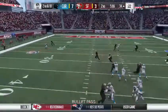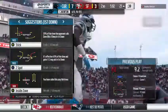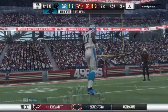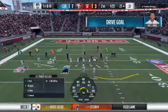On 2nd and 10, Newton. Caught left side by Funchess. And he's going to get this down near the 20-yard line. They pick up 12 on the play there, and they move the chains.